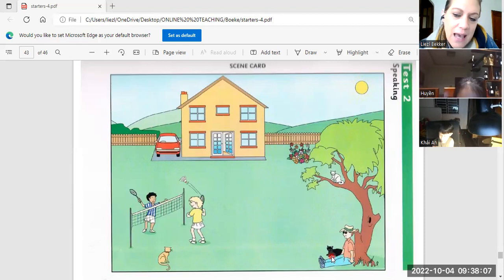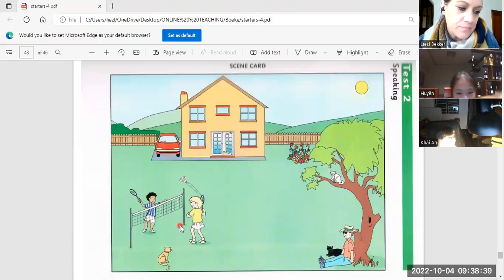Khai An, where's the black cat? The black cat is next to the man. Yes. What about the brown cat, Khai An? The brown cat is looking at the boy. The children or the boy, okay. Khai An, what are the children doing? The children are playing badminton.